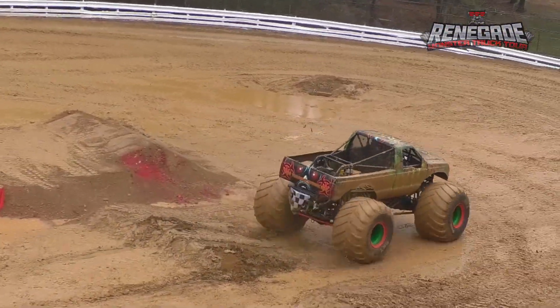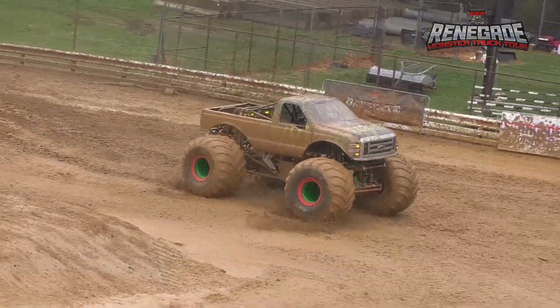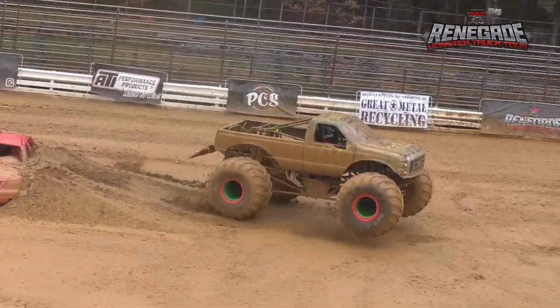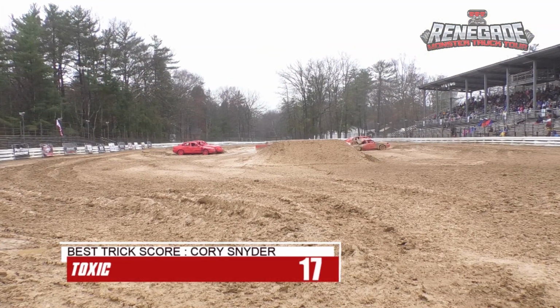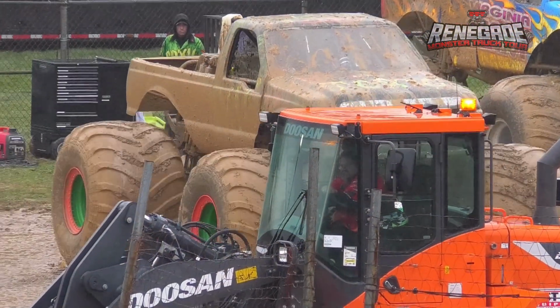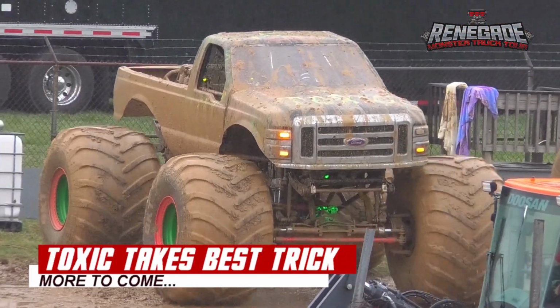Toxic, Corey Snyder of Bethesda, Maryland, carrying the checkered flag coming into this event and going big in the best trick competition to try to keep the checkered flag on the back of that truck, although I don't think it's going to be white and black by the end of the event. His signature sky wheelies, and it was good enough to net him the best trick victory, a score of 17 for Corey Snyder in Toxic. So he has the lead going into racing. Would he be able to keep it? We will find out when we come back to a muddy Gilbert, Pennsylvania. Stay with us.